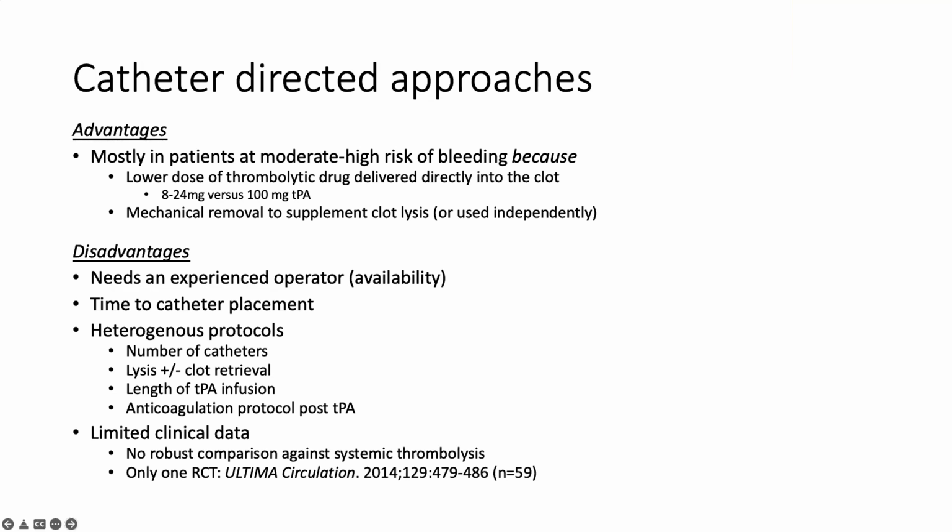There's only one randomized trial, called ULTIMA, that had a surrogate outcome just of hemodynamic parameters that showed the efficacy.